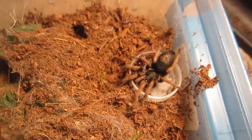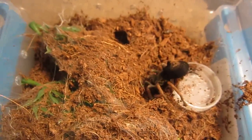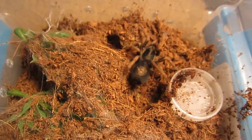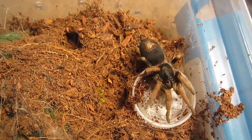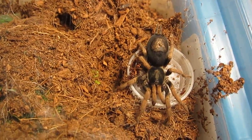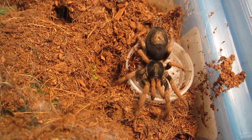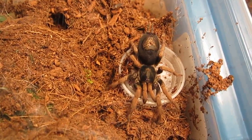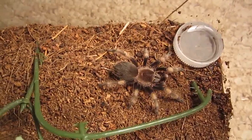This one doesn't seem to be interested in feeding right now because I think it is in pre-molt. But this is a dwarf species. This is the Kochiana brunnipes, the Brazilian dwarf pink leg. And the abdomen's getting darker and darker and more swollen. So I'm just going to give this one a little bit of a spray down, and hopefully we'll see a molt pretty soon. Alright, next. And here's my young juvie Brachypelma smithi, the Mexican red knee.